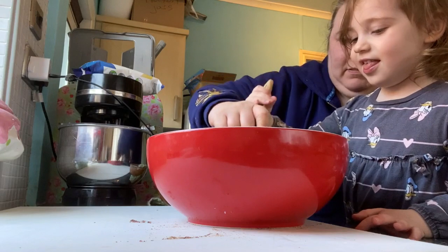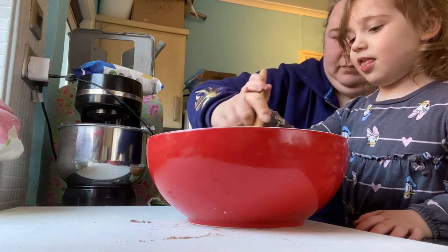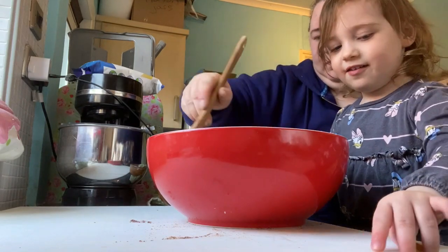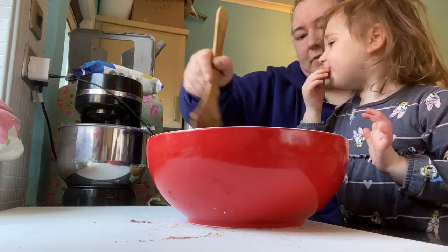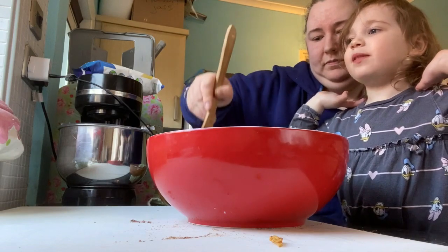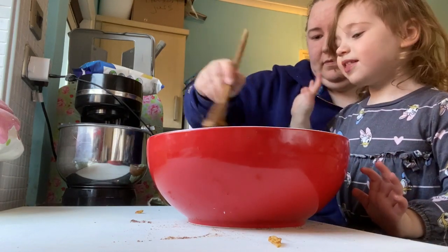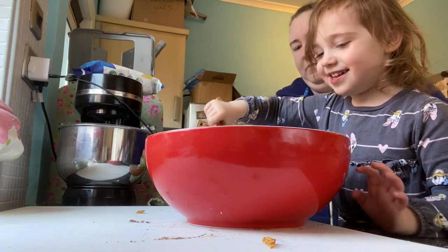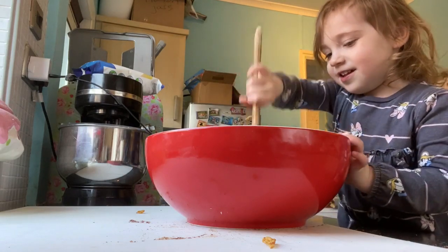Well, then we might have to make some more chocolate. Should be enough. I think Mummy's going to make some more chocolate, because I think we want it really chocolatey. Is it nice? Yeah, you keep mixing it. Mummy's going to make some more chocolate, because I think we need more.